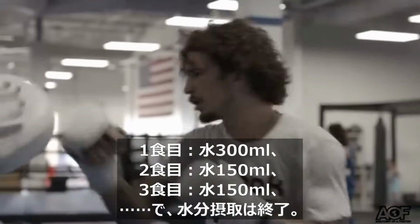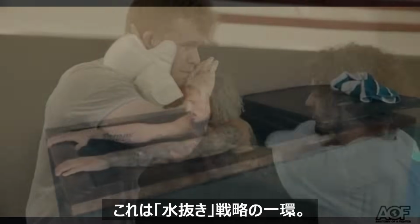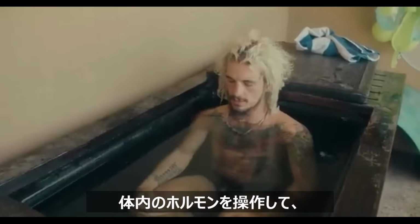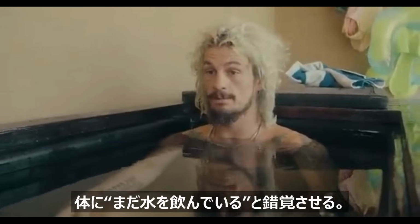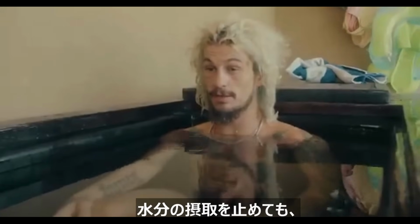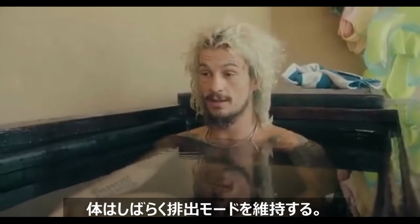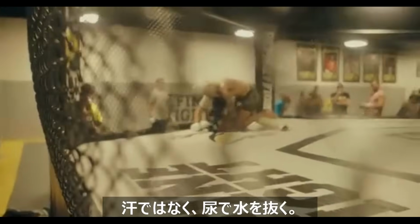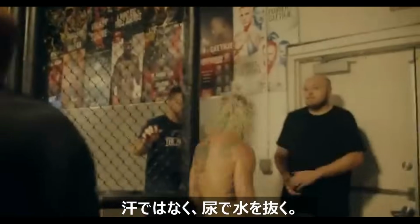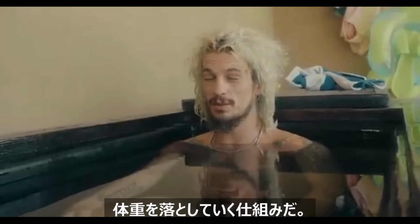Meal 2, 150. Meal 3, 150, done. So essentially what I've done is I've water loaded him. You can essentially trick the body in a way to keep releasing water as if you were still water loading, because things such as antidiuretic hormone don't realize that you've stopped drinking water until many days after. So he's gonna keep peeing as if he was still water loading. Another excellent passive strategy, so he can pee out way more water than he has to sweat out. That's the strategy here. Really important.